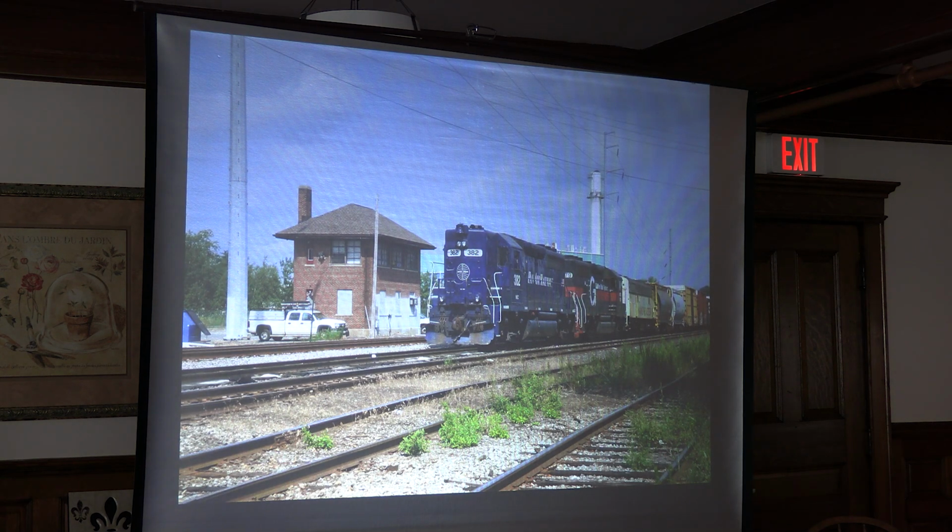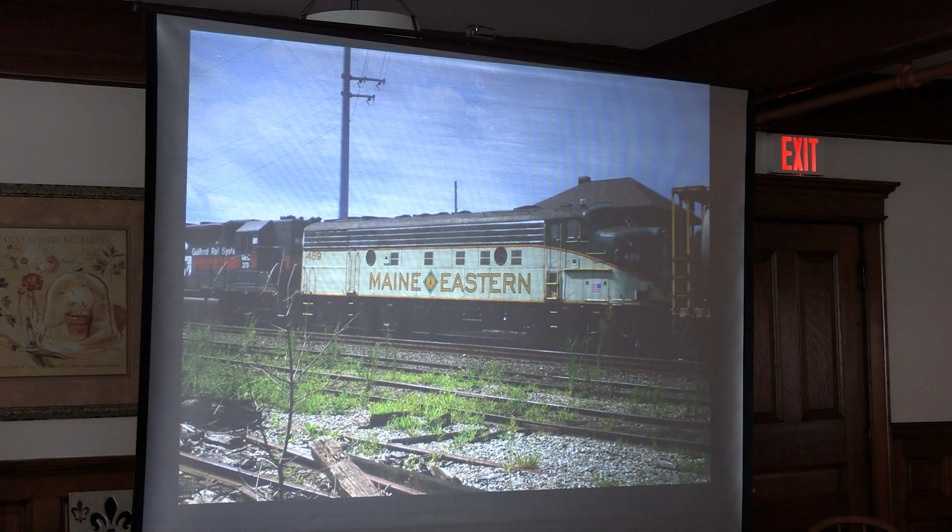Eastbound EDPO, tied down at the Lowell. A couple of GP40 high hoods for power. But as much as I look back on this now and I love seeing the high hoods, I wasn't there to really take a picture of the high hoods for power. It's that third unit, the Maine Eastern F unit.